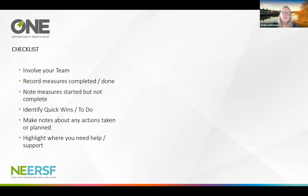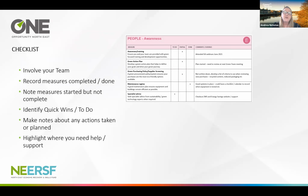So in terms of next steps, I've talked about the baseline review, and the checklist that you can get from the One Opportunity Northeast website or from ourselves is quite detailed, and hopefully will be a really great way of encouraging you to go through that baseline review and involve your team. So what we've done is, under each of the different sections, the people, places and planet, we've detailed the kind of actions you can do, giving you a description of that. And under the checklist, you've got an opportunity to say you've done it, that you've partially done it, or that it's complete, an opportunity to put in information. So all of these documents can be shared within your team to create an action plan. So you can record what you've done, note measures done, identify the quick wins.